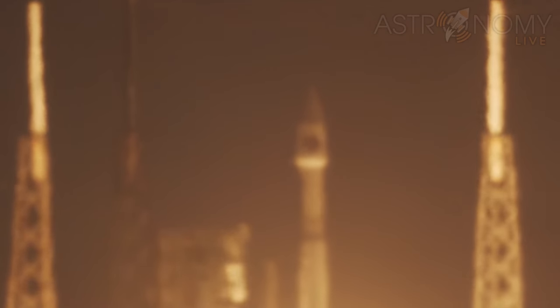T minus 10, 9, 8, 7, 6, 5, 4, 3, 2, 1. We have ignition and liftoff of the Atlas V rocket for United Launch Alliance carrying SBIRS GEO-6 for the United States Space Force.